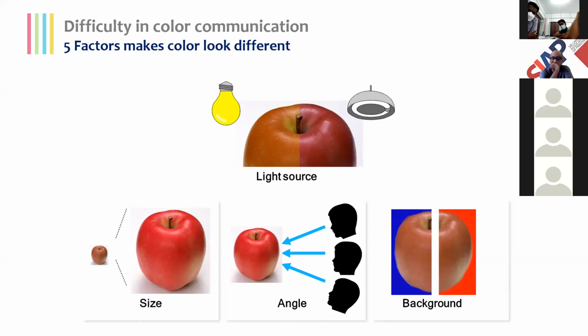And as we already spoke, the background makes a big difference in terms of representing colors. So you have to make sure these things are put in place in the right manner.